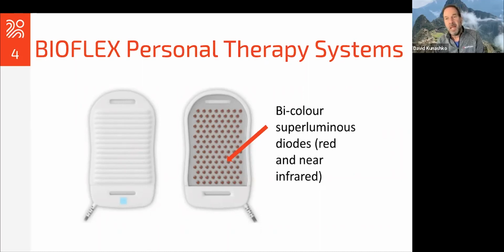We also have what looks like little raised bulbs. These are magnifiers that make contact with the skin in order to drive the light into the tissues. A big misnomer about light therapy is that you can just stand in front of a red light panel or hold light off your tissue and have the same effect.